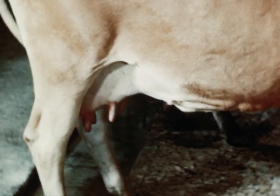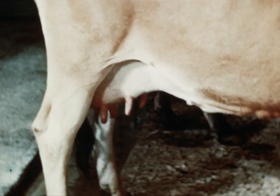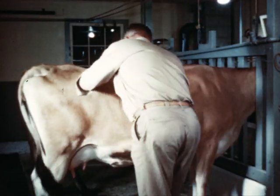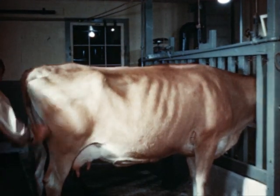Dirt and filth will cling to long hair. Notice that Walt has clipped the hair from the cow's udder, which makes it easier to clean. He can quickly remove any dirt from the cow's flanks by brushing.